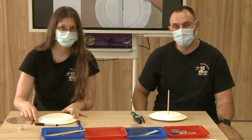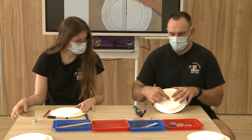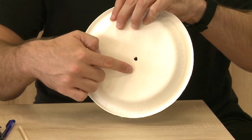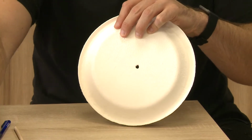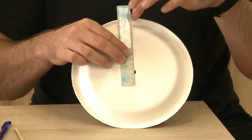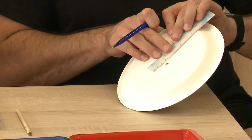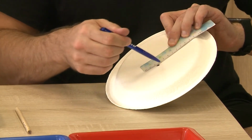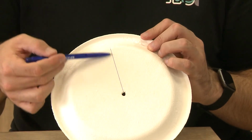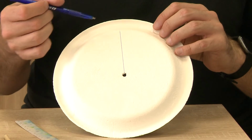Next, now we want to mark 12. From the hole, we're going to draw a line outwards, any way you want. You can go this way or this way. Take your ruler and from the hole, just draw a line outwards. You can use a marker pen or a pencil or a pen. From the center, just draw a line straight out, straight up like this. Perfect. So this will represent 12.